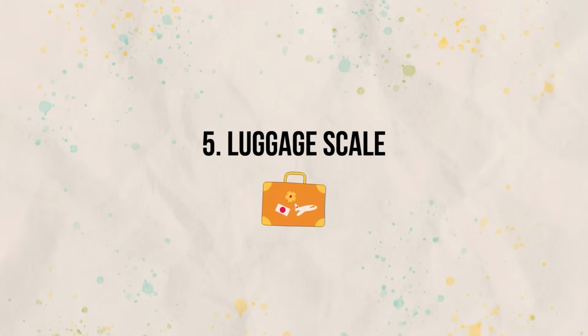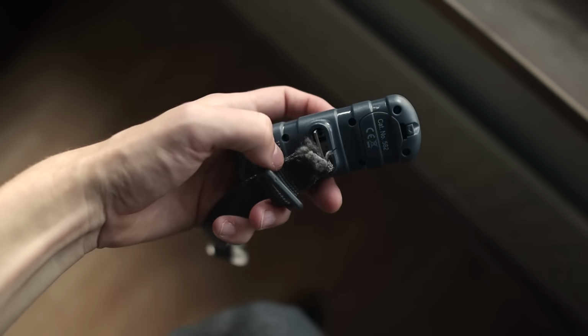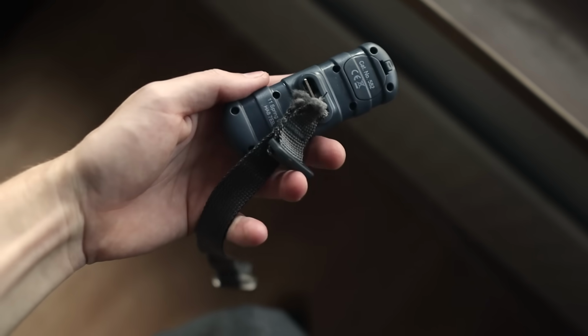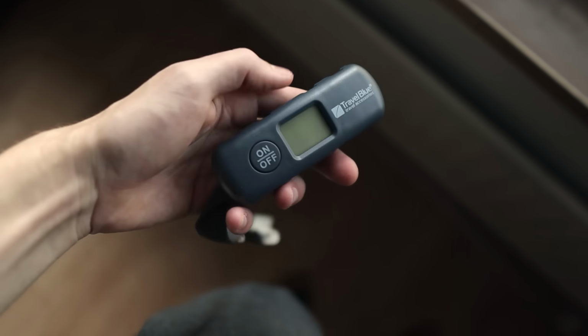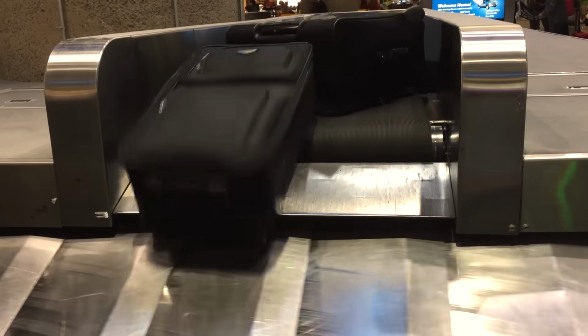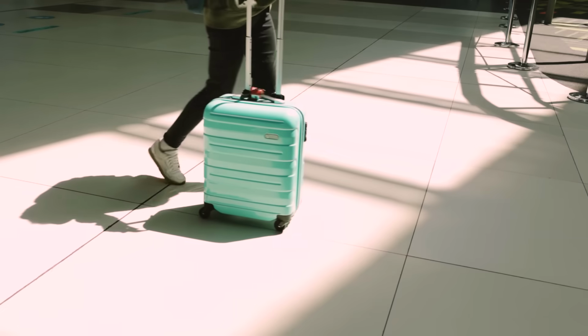Number 5, luggage scale. These are those handy little things that you use to weigh your luggage before going on a trip. I got one as a gift from my mom multiple years ago, and I've used it so much that now it's a little bit worn out, but it still works. I use this so much because, especially when you're flying, airlines can have really strict baggage policies. It has to be a certain size, it has to be a certain weight, for both the checked-in bags that go to cargo, and also the hand luggage.